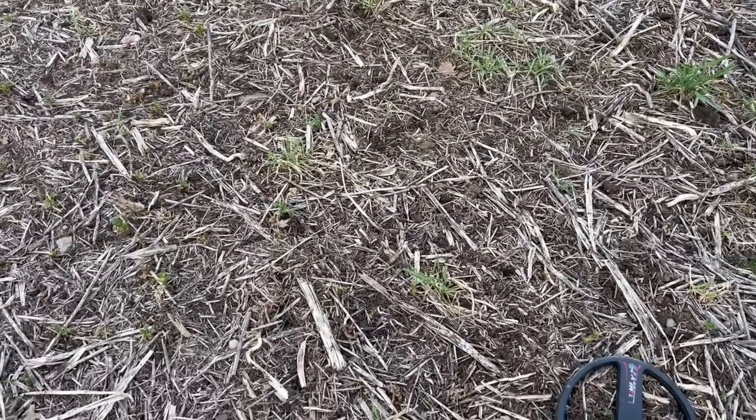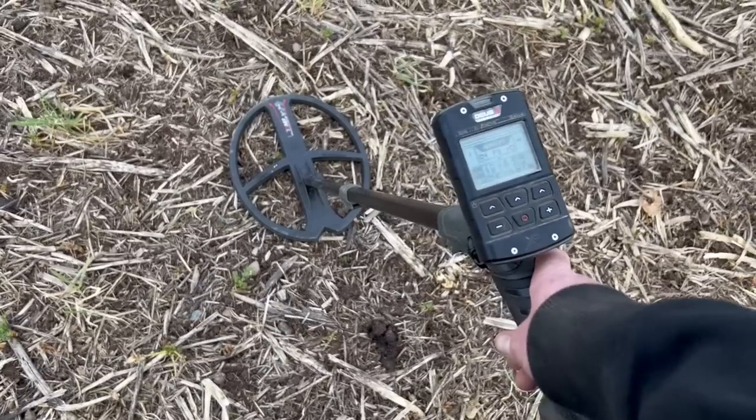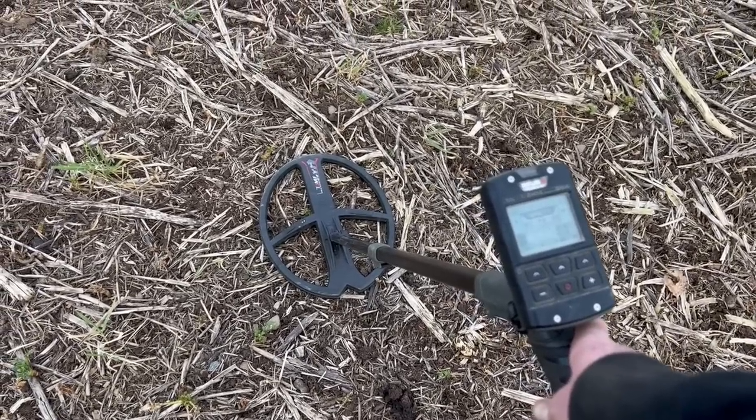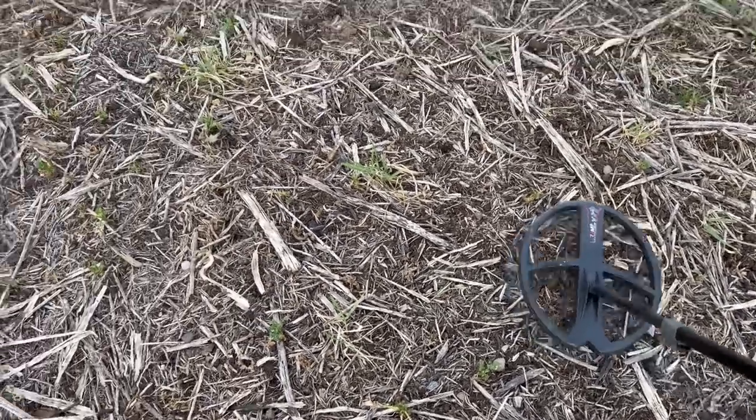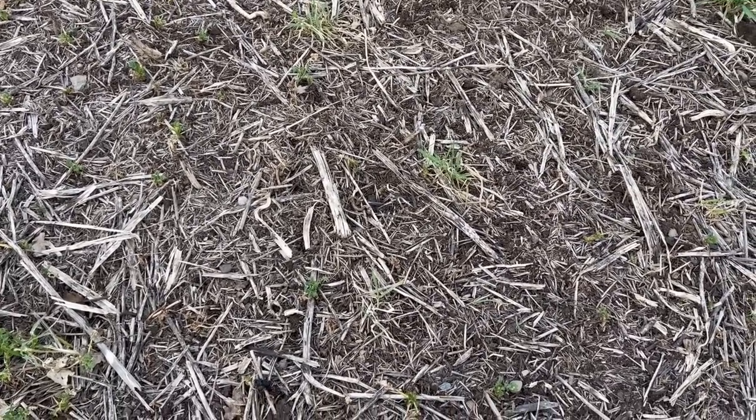It's only taken me 5 minutes to get my first signal, and as ever, I'm on the XP Deus 2. And I'm going with sensitive full tones with square tones. We've got our first digger, and I tell you what, it could be a coin.